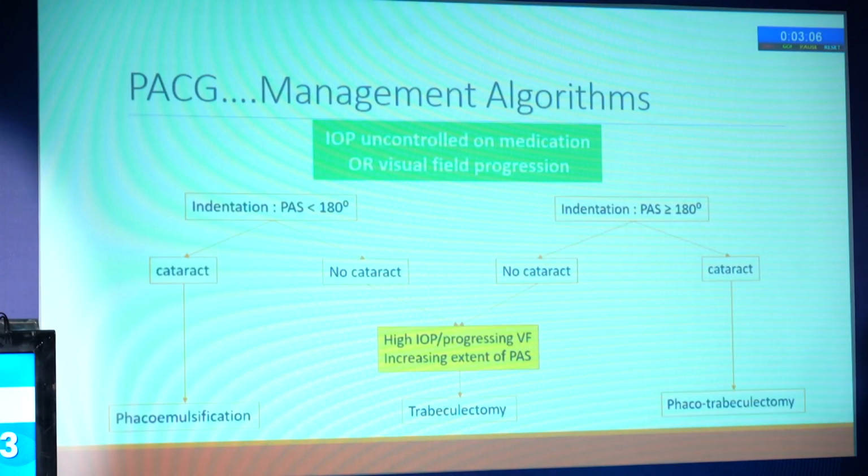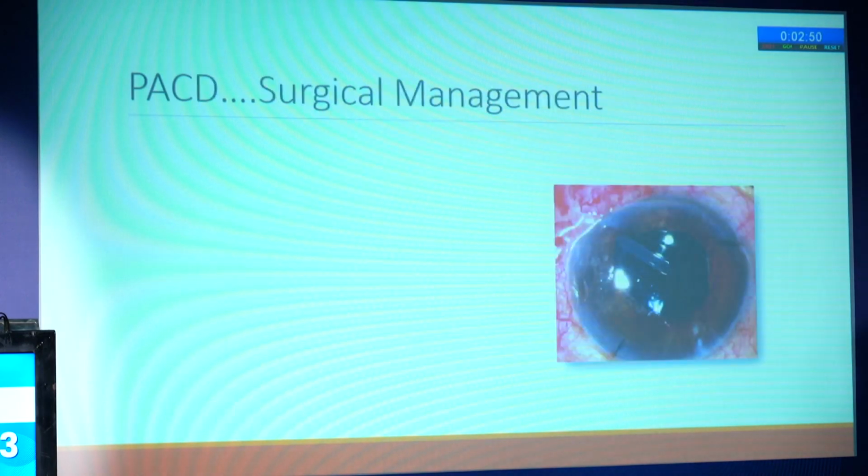Similarly, in angle closure glaucoma also, it is almost the same steps. And here, if the IOP is getting uncontrolled on medication or the field is progressing, with only cataract, we can go for cataract extraction and control the intraocular pressure by medication. Uncontrolled, no cataract, go for filtration. With cataract, you can go for a phaco triple procedure.